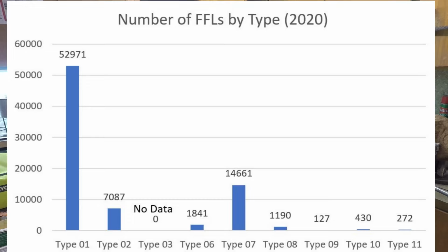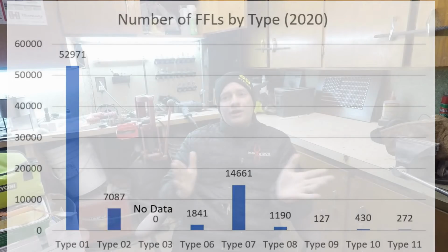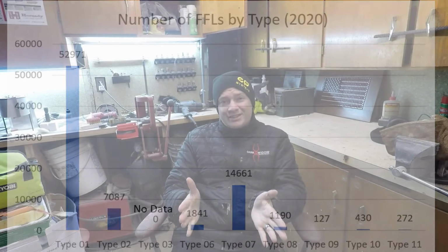So that means being an 06 FFL, I'm one of only 1,800 total 06 FFLs in the entire country. So that's kind of cool. But I'm not going to do anything with guns, so maybe I'll change it to an 07 one day. So now you should have a pretty good idea of which one you want. I'm going to tell you 01 or 07 most likely, maybe an 06.